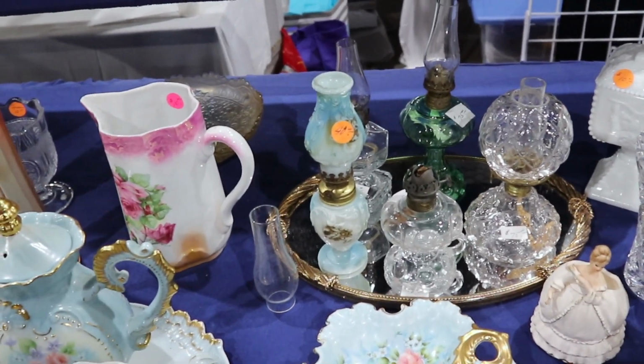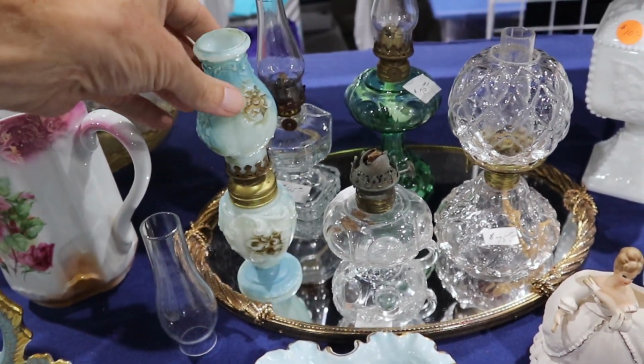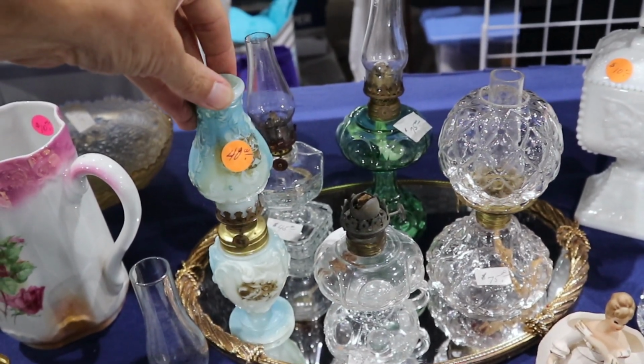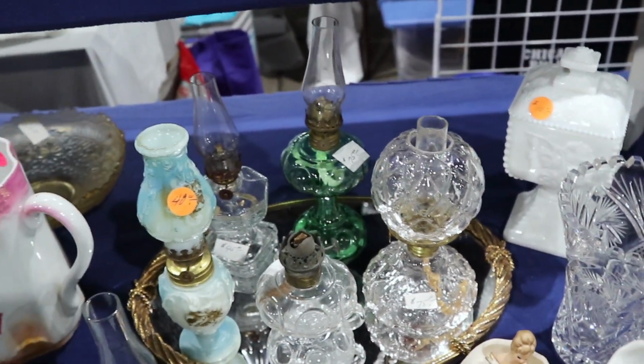Now I like this little oil lamp. This is a miniature oil lamp from the Victorian period. It is actually Victorian. It's not one of the 1960s ones. There were a lot of floral patterns. They were fairly simply decorated. $40 is a pretty good price. This is nice too with the thumbprints, and it's $75.